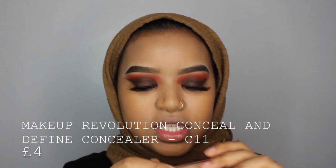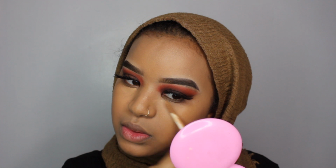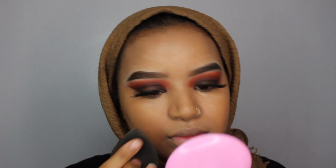For concealer, I'm going to be using the Makeup Revolution Conceal and Define Concealer in the shade C11. So the foundation was F11, this is C11, which is quite dark actually, but I ran out of my lighter one. So I'm going to use this to just kind of cancel out my dark circles and give me extra coverage anywhere that I need it. So around my mouth, right in here.